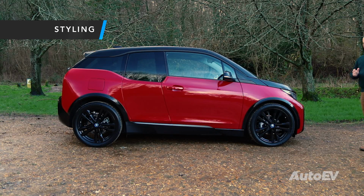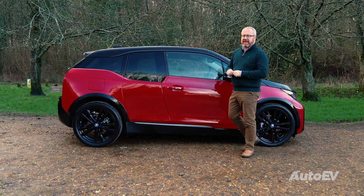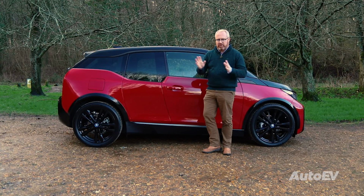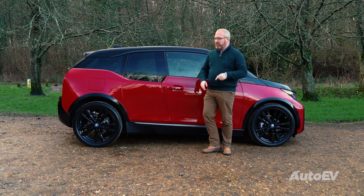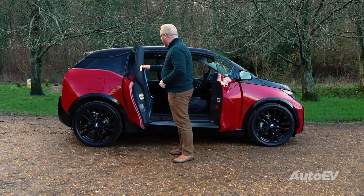The i3 was a really brave car for BMW to design because it's a one-box design almost, something that their main rivals Mercedes and Audi had abandoned with its A-Class and A2 respectively. The A-Class is now a familiar 5-door family hatch and the A2 was dropped altogether, yet still BMW persisted with this. But of course its party piece is these rear coach doors, just giving it that little bit extra practicality.